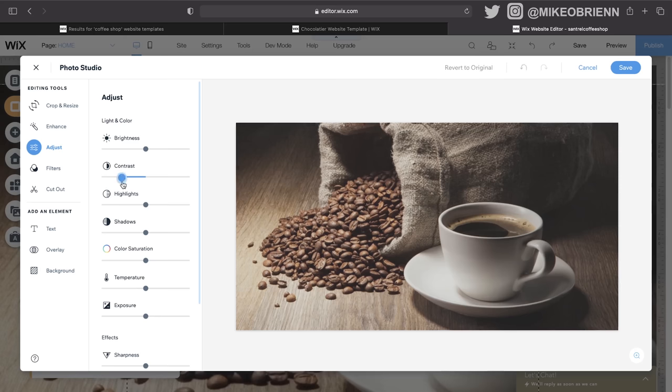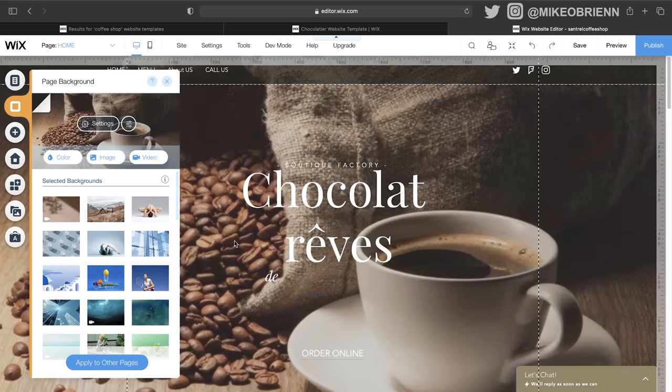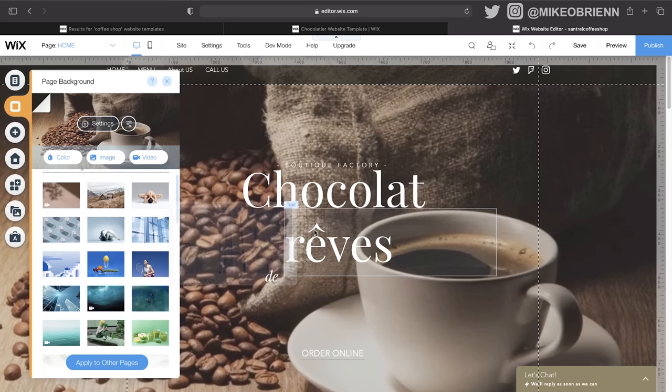So if we maybe drop the contrast a little bit, maybe the brightness could be a little bit darker, maybe a little more saturated, and we could warm it up a little bit, increase the temperature. So you see on the left side, we can also enhance this. We can go to crop and resize, put filters on it, a lot of different things to really customize every picture on your website. So from here, I think that's pretty much what I want to do with the background image for the whole page right here. Everything else is not really going to use this background. I'll put a background on the individual strips.